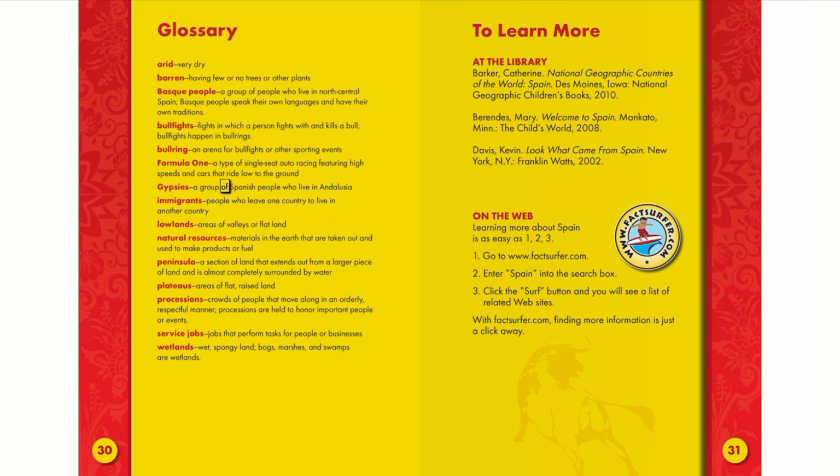Gypsies, a group of Spanish people who live in Andalusia. Immigrants, people who leave one country to live in another country. Lowlands, areas of valleys or flat land. Natural resources, materials in the earth that are taken out and used to make products or fuel. Peninsula, a section of land that extends out from a larger piece of land and is almost completely surrounded by water. Plateaus, areas of flat, raised land.